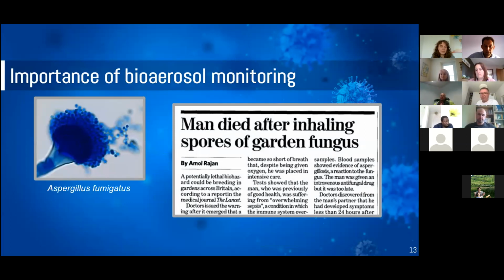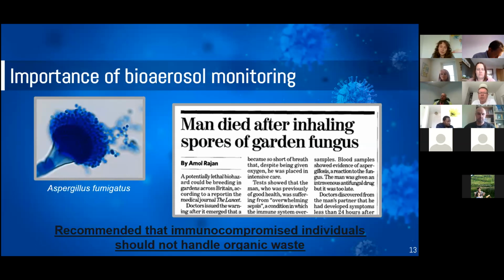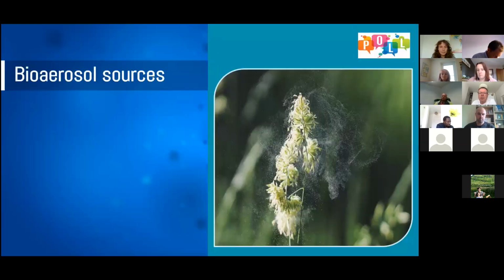Another one is specifically with a type of microorganism called Aspergillus fumigatus, which can be present within bioaerosols. This is an opportunistic fungus, which means that it only really infects those who are immunocompromised, such as people who receive cancer drugs or people suffering from HIV. And when it does infect these people, it can be lethal. For this reason, immunocompromised individuals are recommended not to handle organic waste, which I'll explain a bit more about in a moment.